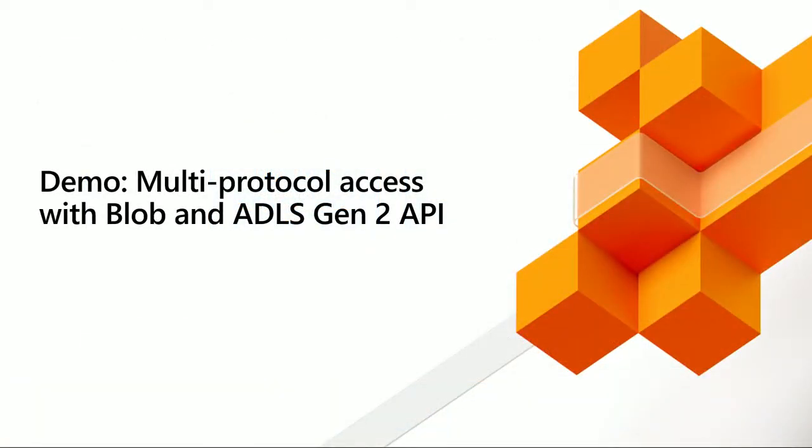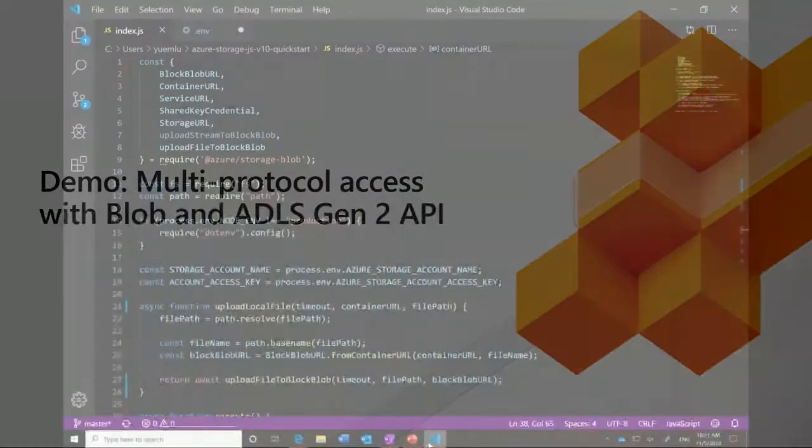So now we have a demo. Yuimin's going to show us more about it. Perfect. Let's switch it over.